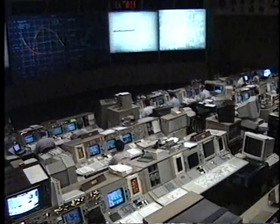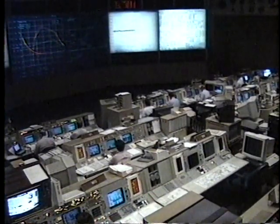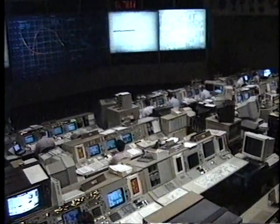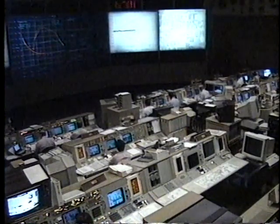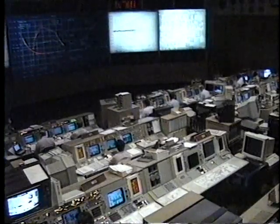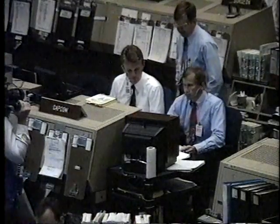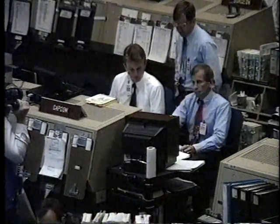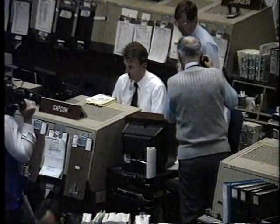3 main engines continuing to work well at full throttle. Good hydraulic and electrical systems. Endeavour, single engine Zaragoza, 104. Copy, single engine Zaragoza 104. Altitude now 62 nautical miles, 355 miles east of the launch pad. Endeavour speed now 10,300 miles an hour.